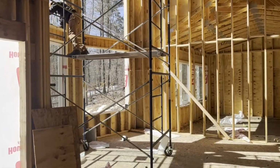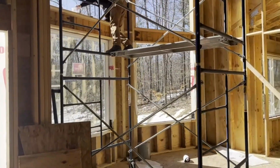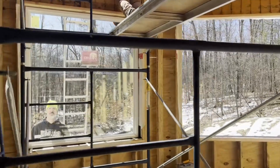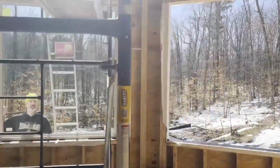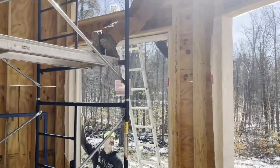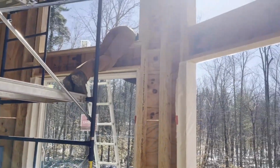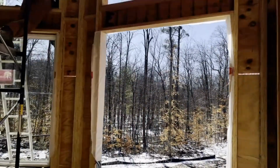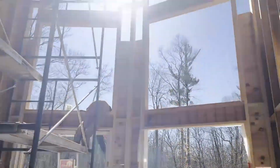Well, that wasn't too hard. Ta-da! A window! And three more to do. Well, I mean, three of the big ones.